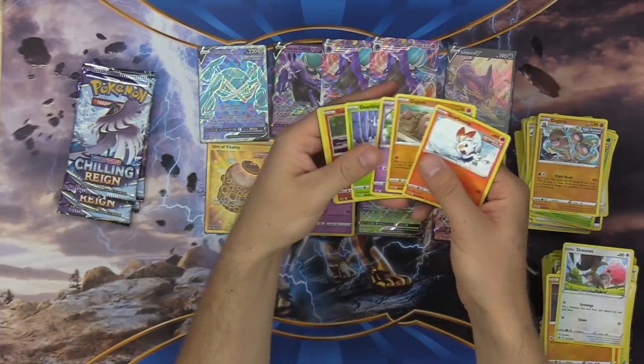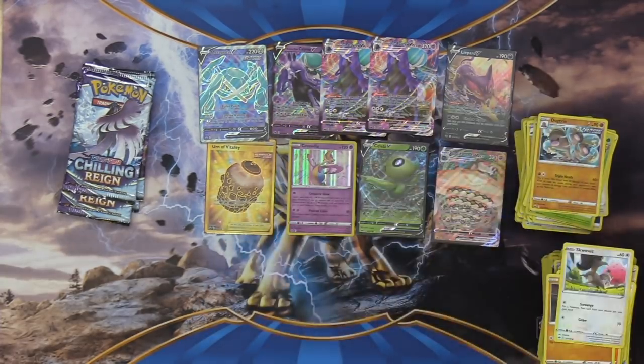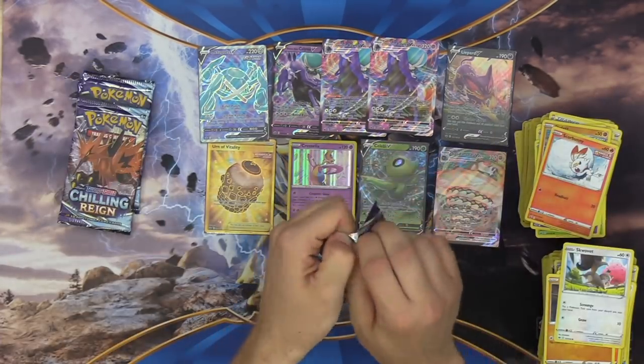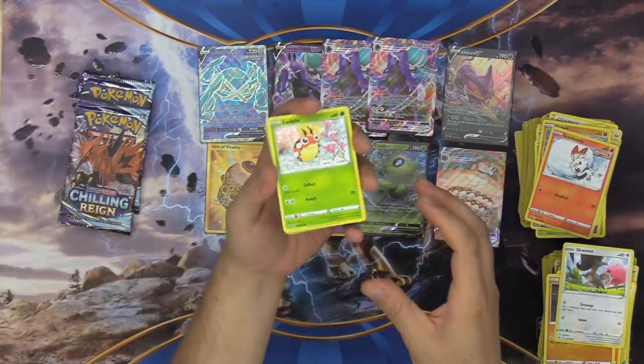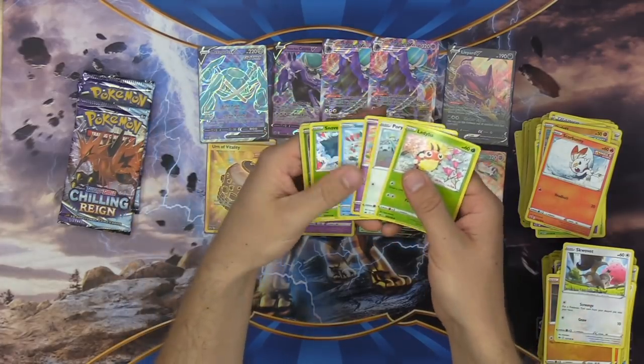I don't think there's a hit in this pack. Nah, a Zip Strike. All right. No Galarian bird. Got another Melanie, though. Okay. Let's go. This box is some fire, dude. Some absolute flames. 3 VMAX in the box. 2 of the same one.